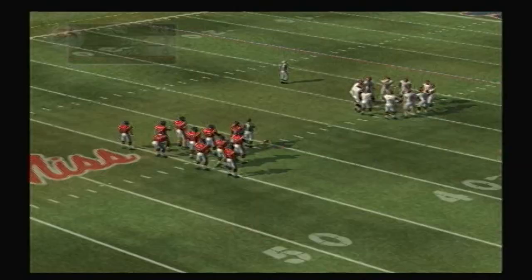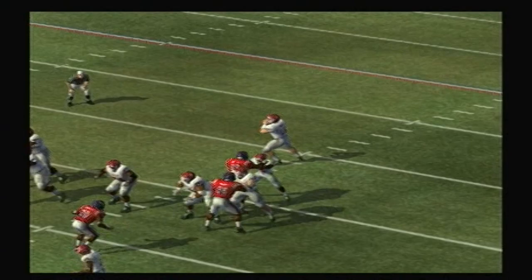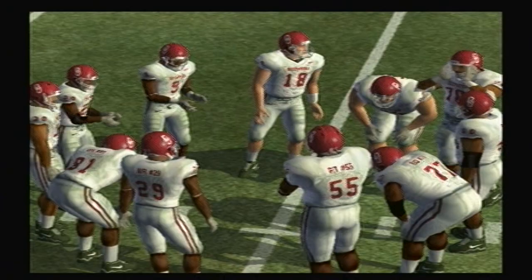It's second down and 10 to go. Ball on the 40. Number 18 is back in the gun. He drops back. Steps up. He's looking. Under pressure. He's going left. Almost picked off. The defense really missed a golden opportunity there. That's what separates a good player from a great player. When you have a chance like that, you need to take advantage of it.